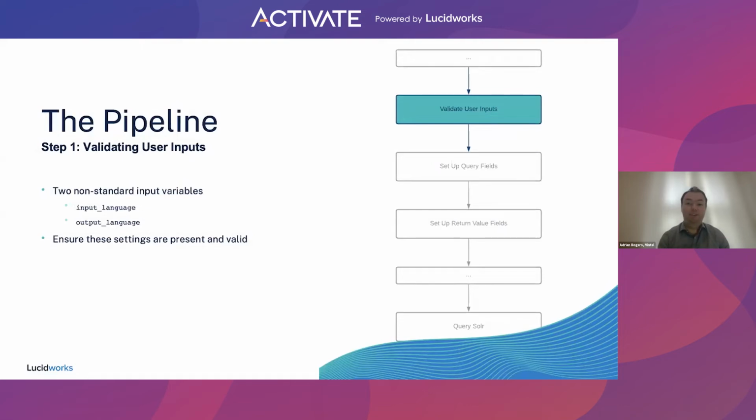Once we got the schema set up and in place, the next step that we had was to tackle the query pipeline.